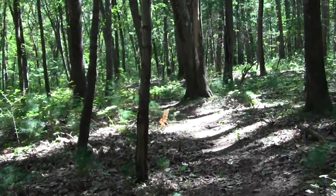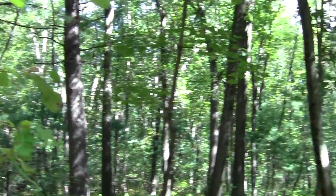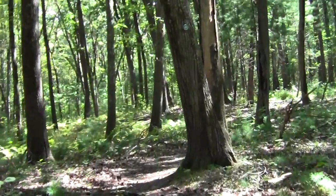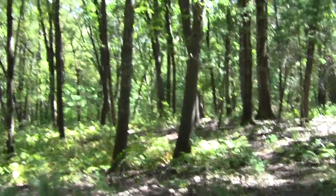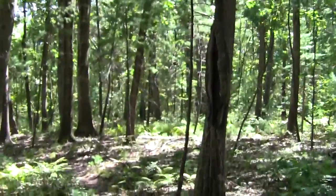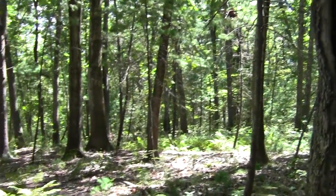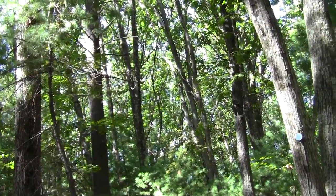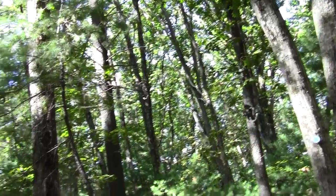You can kind of sense the rail grade over this way. The internal trails of the York Conservation Area are destined to rejoin it. Some of the squawking thing, probably a young pigeon. There it goes.